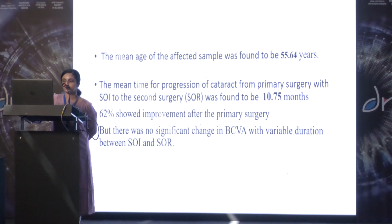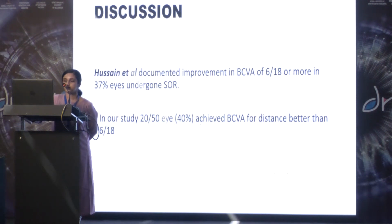The mean age of the affected sample was found to be 55.64 years, and the mean time for progression of cataract from the primary surgery with silicone oil infusion to the secondary surgery, that is SOR, was found to be 10.75 months. 62% showed improvement after the primary surgery, but there was no significant change in BCVA with variable duration between SOI and SOR. Hussain et al. documented improvement in BCVA of 6/18 or more in 37% of eyes undergoing SOR. That was a study with 98 cases.